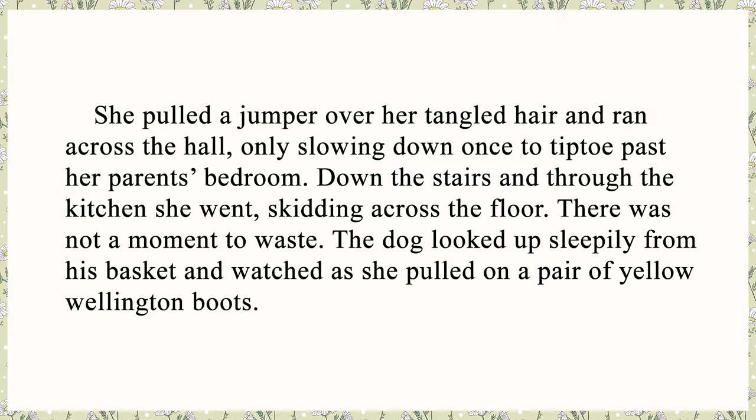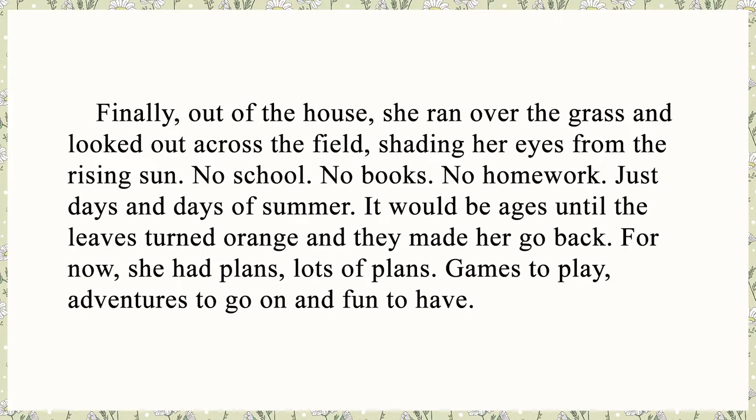The dog looked up sleepily from his basket and watched as she pulled on a pair of yellow Wellington boots. Finally out of the house, she ran over the grass and looked out across the field, shading her eyes from the rising sun. No school, no books, no homework, just days and days of summer. It would be ages until the leaves turned orange and they made her go back. For now, she had plans, lots of plans, games to play, adventures to go on, and fun to have.